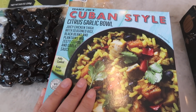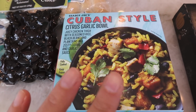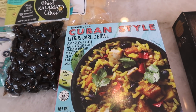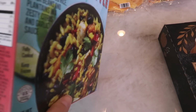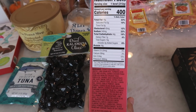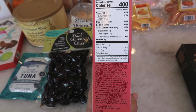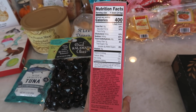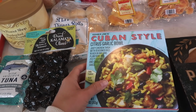Another brand new item is the Cuban style citrus garlic bowl. These come in frozen, so perfect just to take to work or if you need a quick lunch. It says it's chicken thigh with seasoned rice, black beans, and plantains and a zesty citrus and garlic sauce. And here's the back. So nutrition facts: 400 calories per bowl, 18 grams of fat, 540 milligrams of sodium, 44 grams of carbs, 1 gram of fiber, 13 grams of sugar, and 16 grams of protein. So there's a little quick snapshot for you. Tim will be trying this in the taste test to see how it goes.